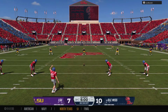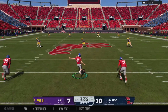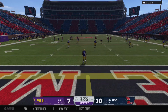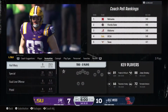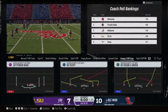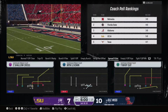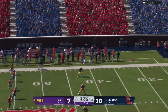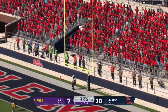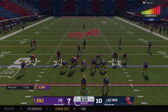Kickoff unit all lined up, and we're ready to put toe to leather. The ball bounces through the end zone, and it will be a touchback. The Bayou Bengals will run the offense out onto the field.